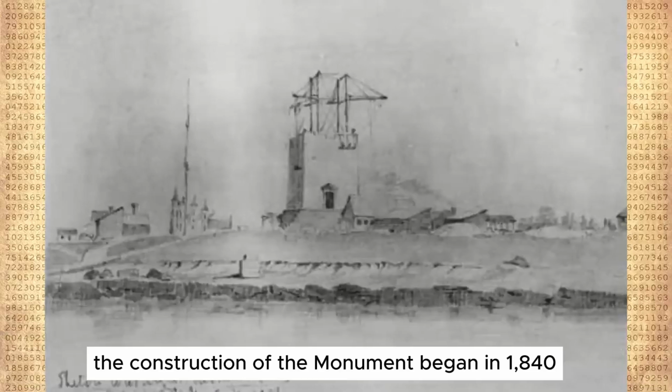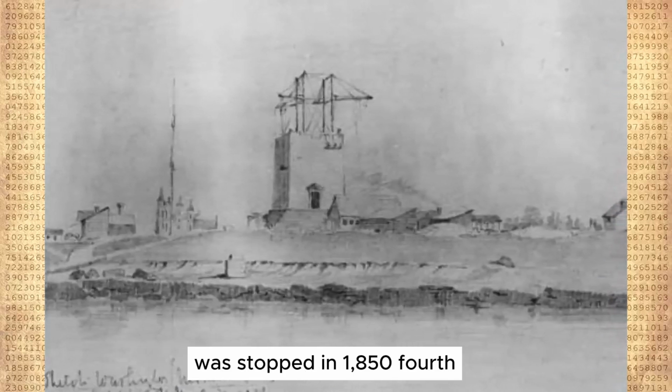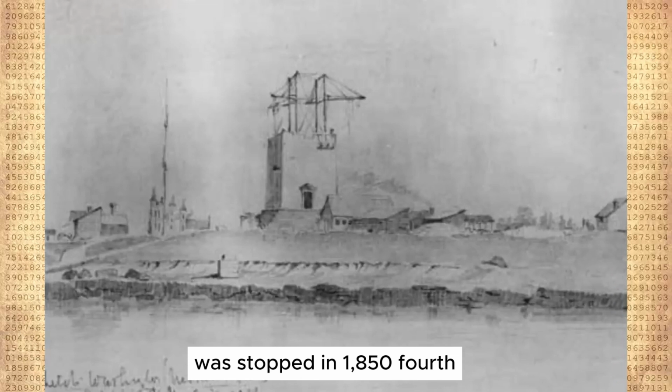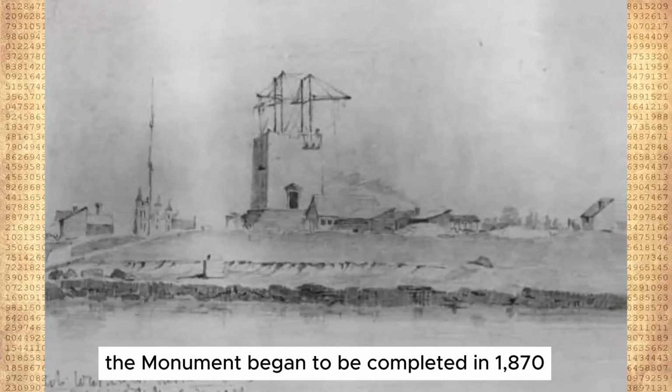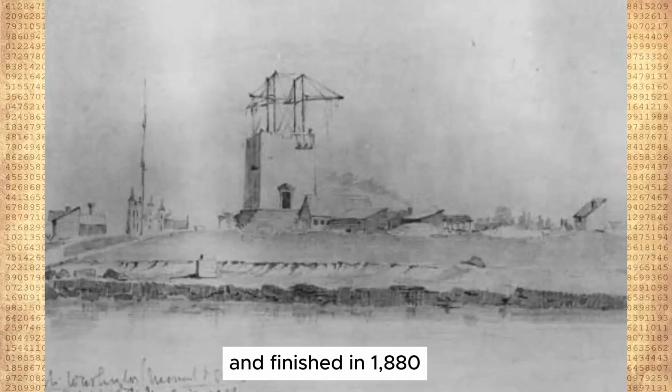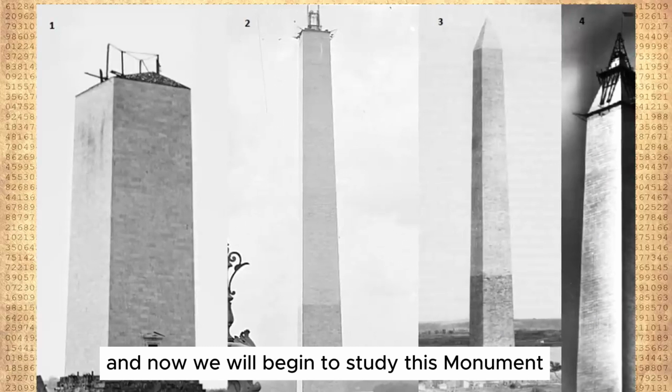The construction of the monument began in 1848, was stopped in 1854 due to lack of funds. The monument began to be completed in 1877, and finished in 1888, and now we will begin to study this monument.